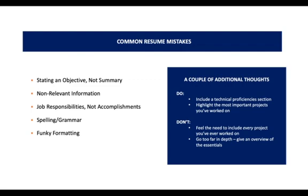So now let's go over some common resume mistakes that we see a lot. A common mistake that's fairly prevalent is the use of an objective statement instead of a professional summary. Rather than writing an objective statement that shows what you want to do, use that space to show what you have done and the skills that you bring to the table and the accomplishments that you're proud of, right? By including those in the professional summary, you can really show your professional brand and who you are.